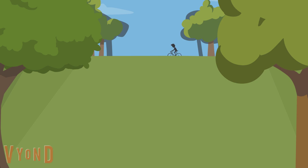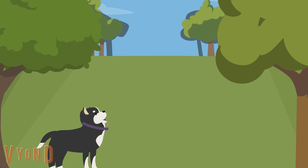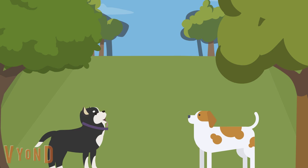Yeah. But which tree is it? There's two of them. Yeah. Can you help with this? Which tree do you think the dog is hiding behind? There he is. Oh yeah. That's the tree the dog was hiding behind. Wow, you're really good at this. Oh, and there's even a second dog behind the other tree. Ha ha ha ha, very funny.